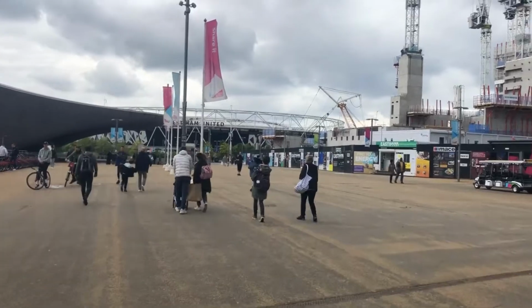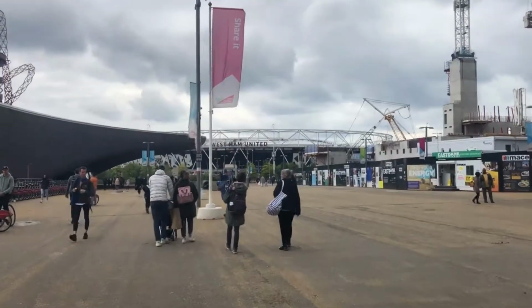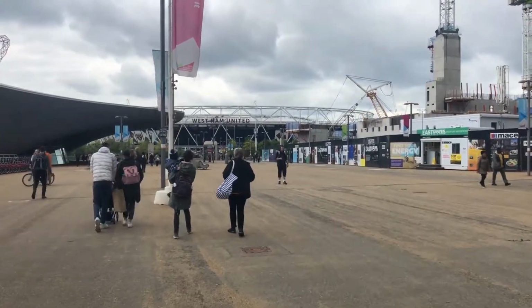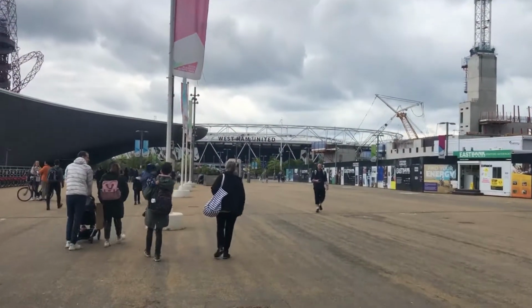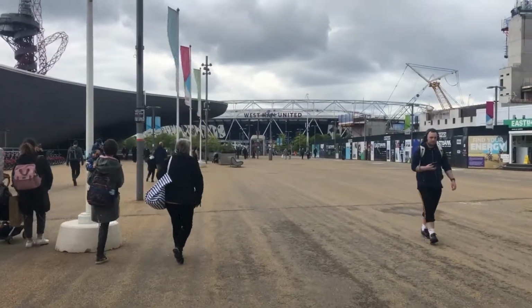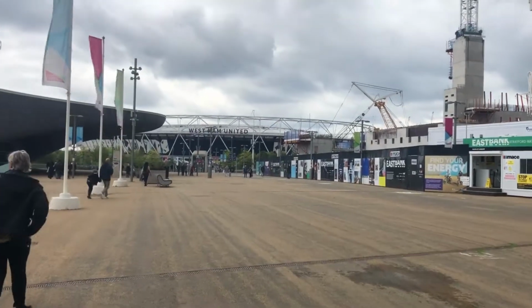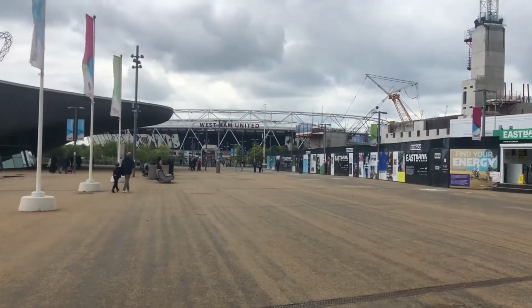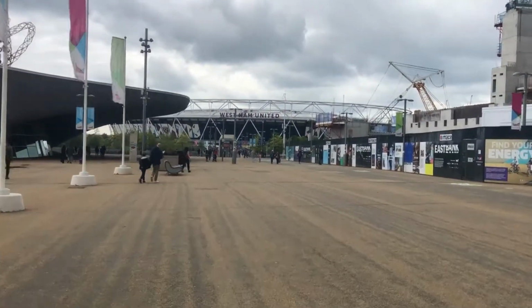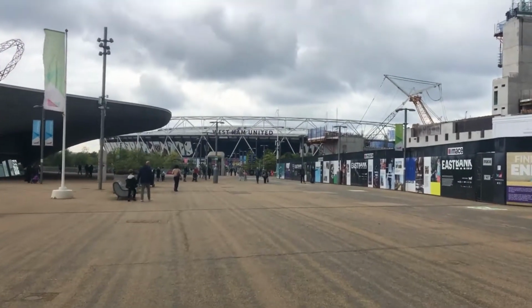Now, as you can see on top of that stadium, it quite clearly says West Ham United Football Club. But West Ham weren't the only team that wanted that stadium. It was them, Tottenham, and Leyton Orient. Now, Leyton Orient are literally around the corner.